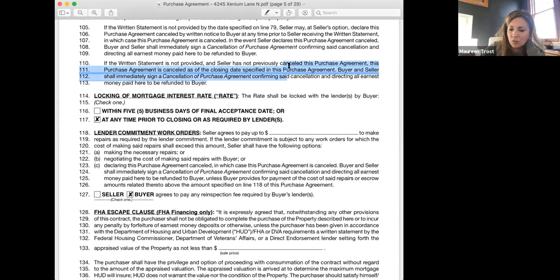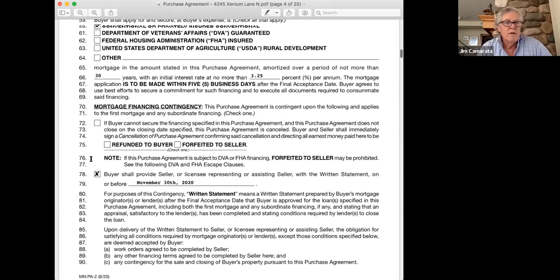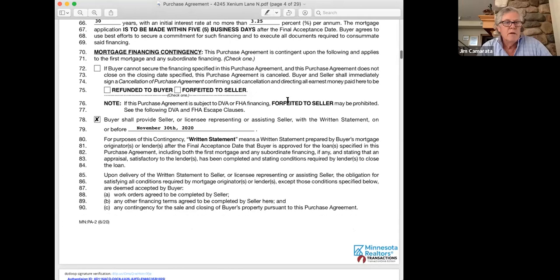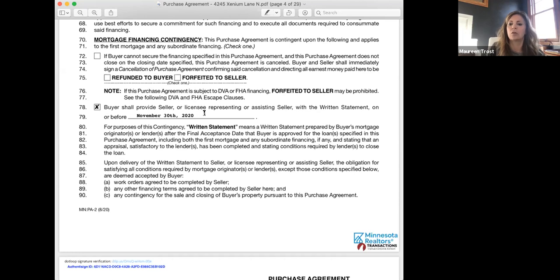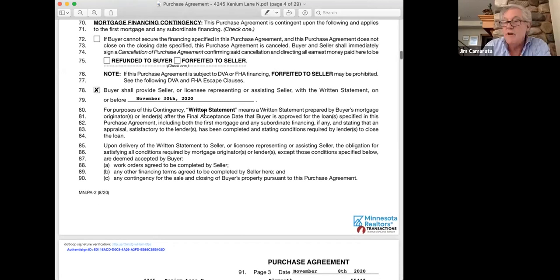Yeah, 72. 72 basically says if the buyer can't get their financing, the deal is dead. Earnest money is returned and we all go our merry ways. This one says buyer shall provide seller or licensee representing or assisting seller with the written statement on or before November 30th. This is from the lender, from the mortgage loan officer, that says, yep, we are good to go. This person has all of the documentation, good employment, good credit score, and the appraisal has also come in and everything is A-okay. Some people call that a clear to close. So it's a very strong statement that says we're ready to rock and roll.